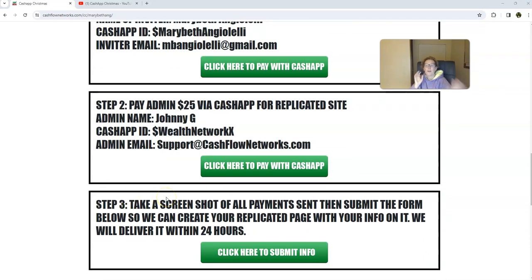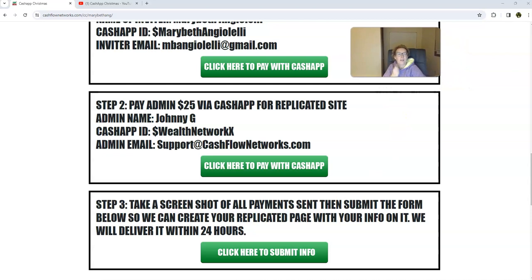And then step 3, all you do is you take a screenshot of all of your payments, which there's only 2 of them, one for 100 and one for 25, and you send them and submit the form below so that you can get your replicated page just like this created for you with your information so you can start receiving $100 instant Cashapp payments directly to you all day long, folks, okay? And you can have your site within 24 hours. Actually, I got mine in like 1 hour.